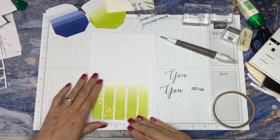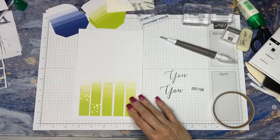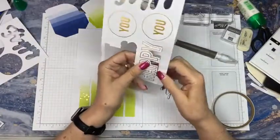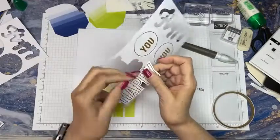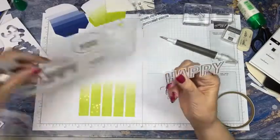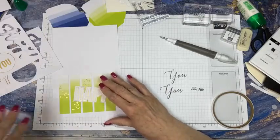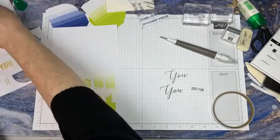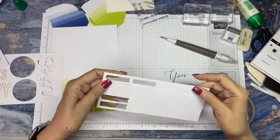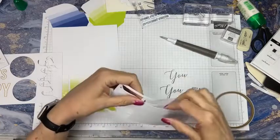There we go. Okay. Fairly even. So now they want me to, it's going to have this big happy on here. Happy, happy, happy. That's what I am. So punch out the happy. There. Getting stuck in it. Ta-da. All right. And then they have one of the longer, where did I put it? Let's see here. Here it is. Sorry about that. So here's one of the longer pieces to stamp on.